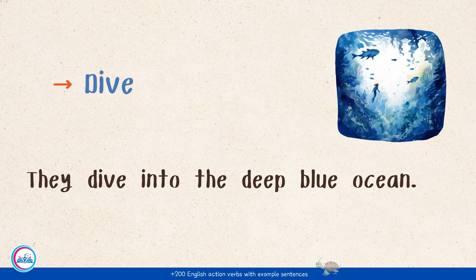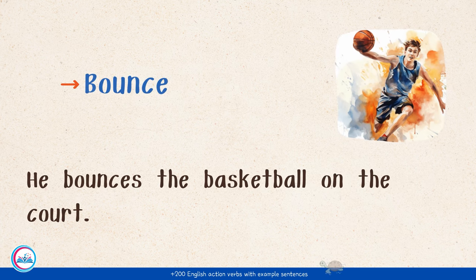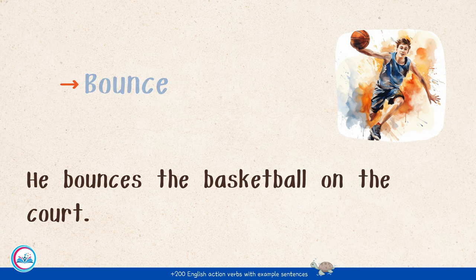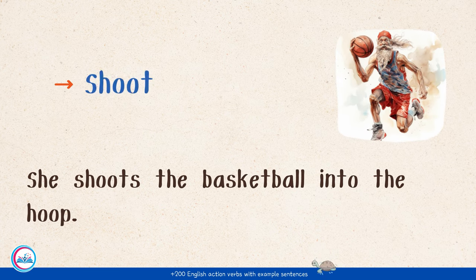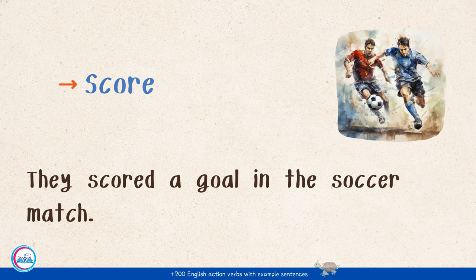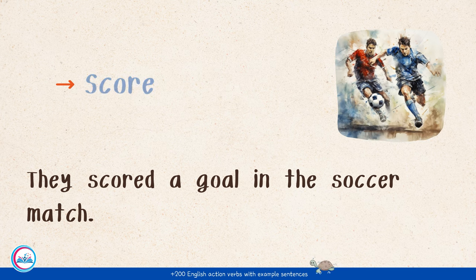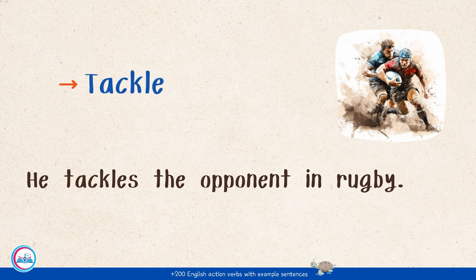Dive. They dive into the deep blue ocean. Bounce. He bounces the basketball on the court. Shoot. She shoots the basketball into the hoop. Score. They scored a goal in the soccer match. Tackle. He tackles the opponent in rugby.